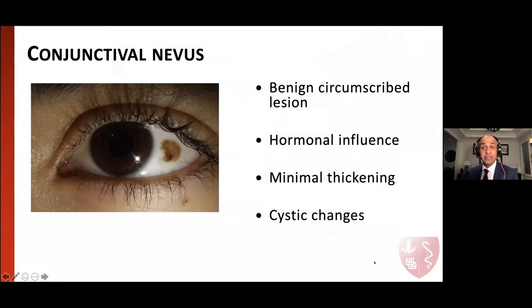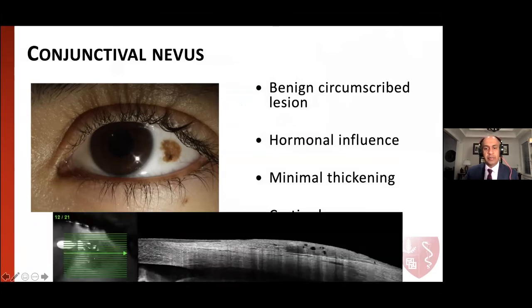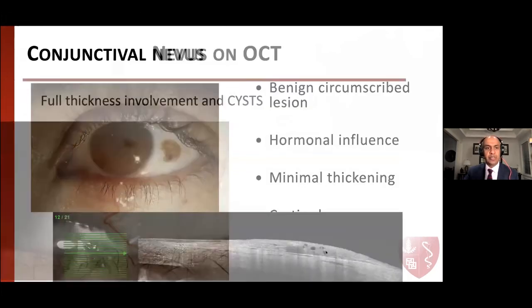A conjunctival nevus is a benign melanocytic circumscribed lesion, usually influenced by hormonal changes in young children and in women. It can have minimal thickening, and often we see cysts that usually indicate a more chronic appearance. And here's an example of a nevus, where we see these solid structures, but also these hollow structures, which are the cysts that occur within it.